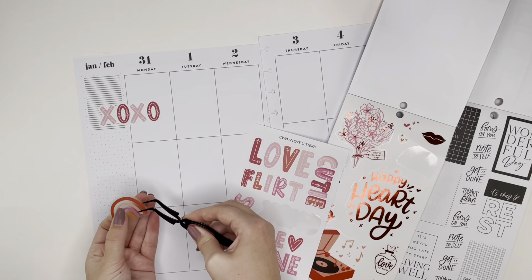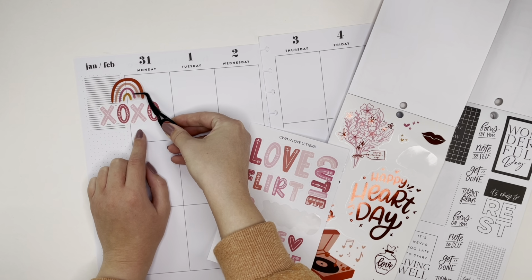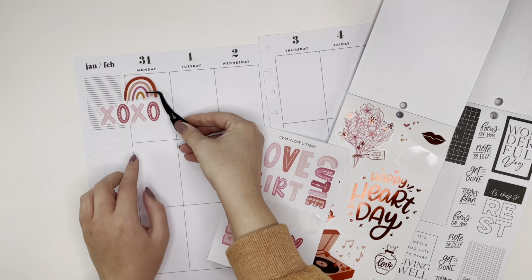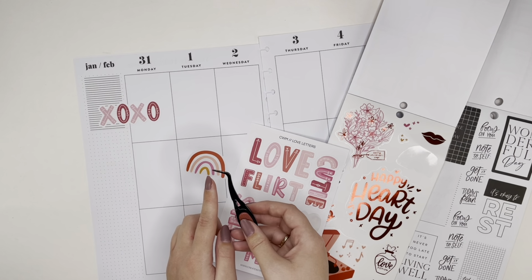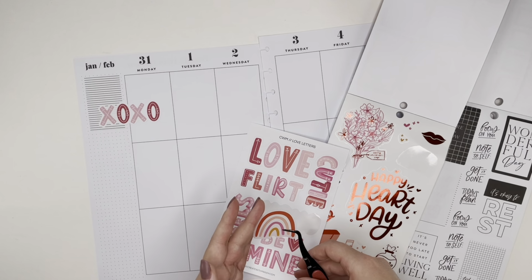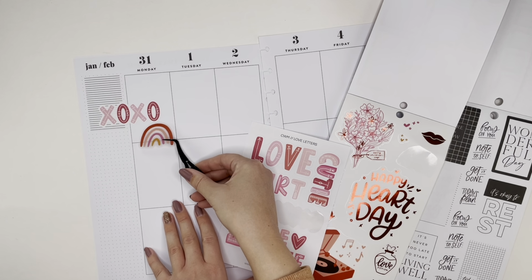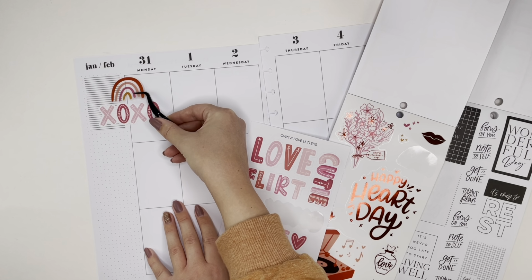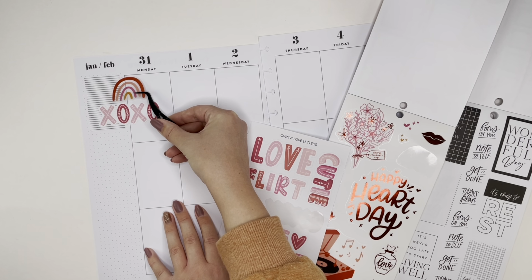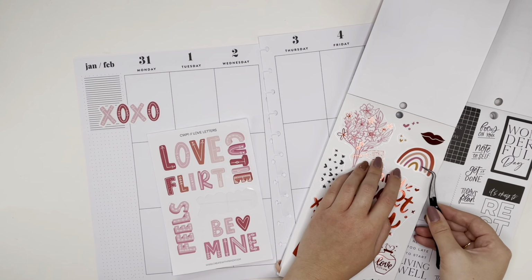So we've got an XOXO, we've got some black and white stripes, and then I was thinking like a rainbow above them. I don't know how I feel about the colors though. I love the mustard yellow that's in this Valentine's book, but it's not in the Create with Mandy stickers, so that's where I'm having a struggle. I want to center it right above XOXO, but I don't know if that really goes. So I'm going to put it back in the book for now.